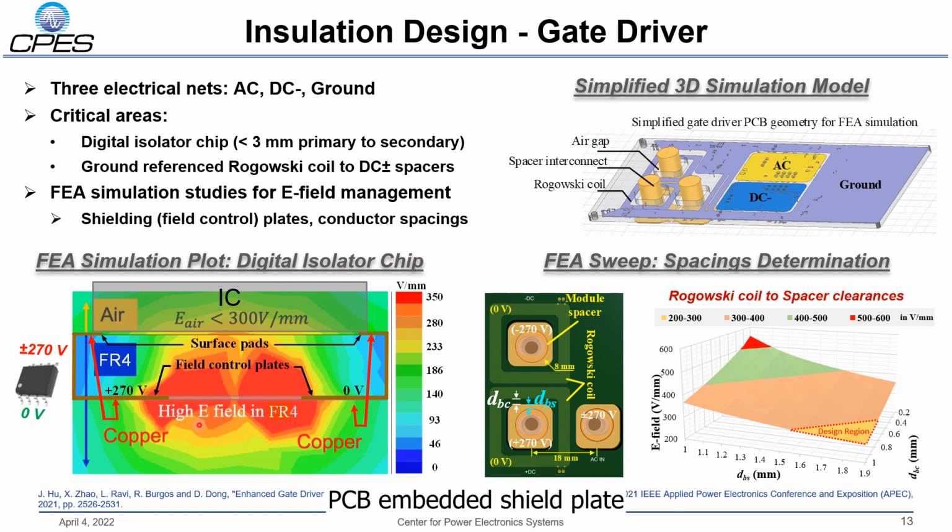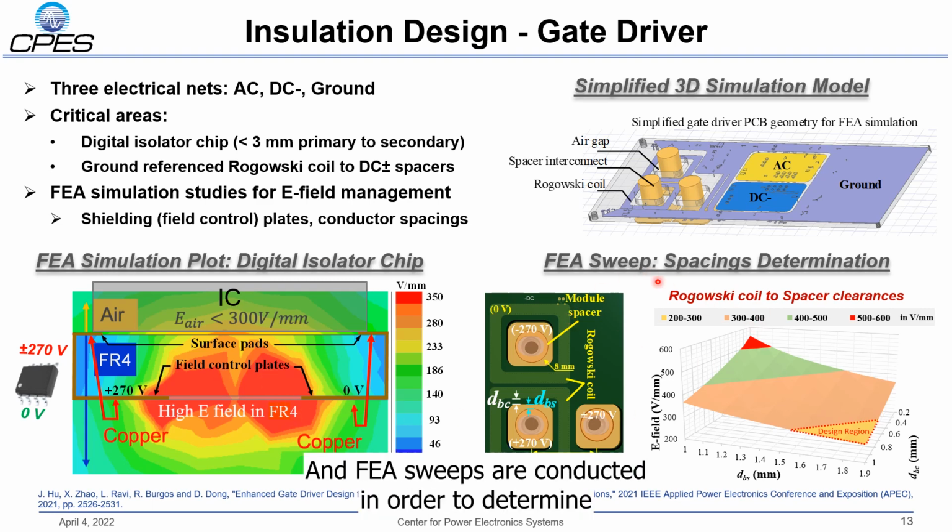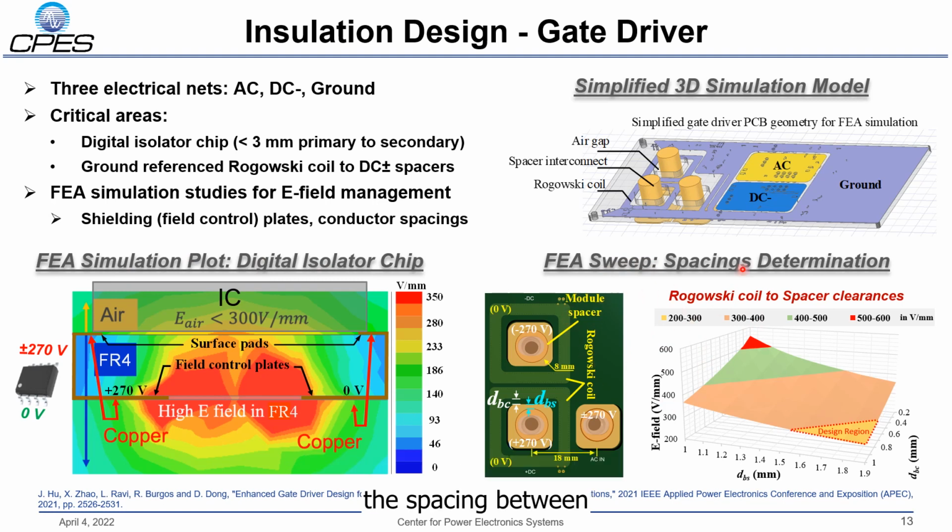PCB embedded shield plates or field control plates are introduced into the PCB underneath the digital isolator pads in order to bring the E-field magnitude in air to a value below 300 volts per millimeter, as shown here for the digital isolator. And FEA sweeps are conducted in order to determine the spacing between the Rogowski coils and the module spacers, labeled here as DBC and DBS. And the acceptable design region is identified from the simulation data and implemented in the final design.